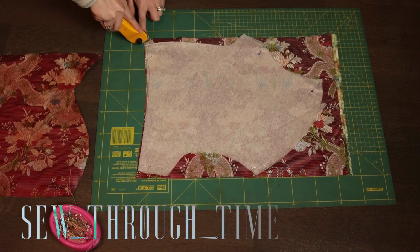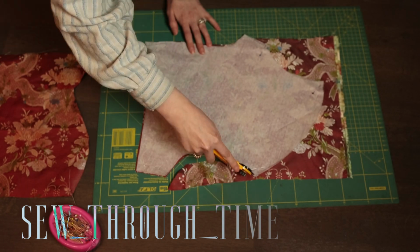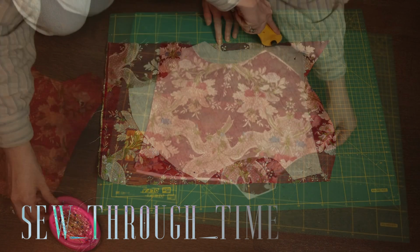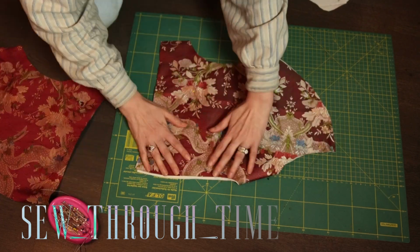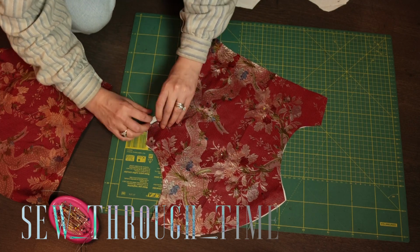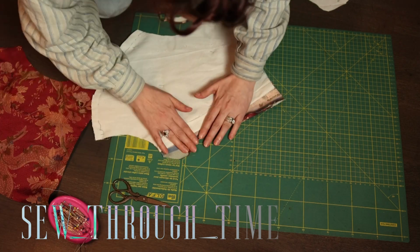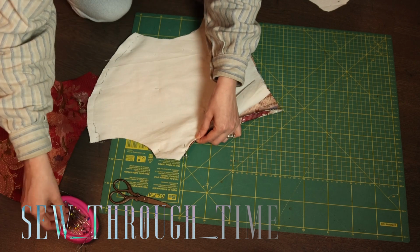Next I cut the bodice front pieces to match the lining pieces, using those leftover pieces from the bodice back that I just cut off. Then I pin the fashion fabric front pieces to the lining pieces to make sure everything stays flat and smooth while I stitch. Then I fold the seam allowances towards each other and pin it in place, making any necessary cuts to get that neckline to lay smoothly.